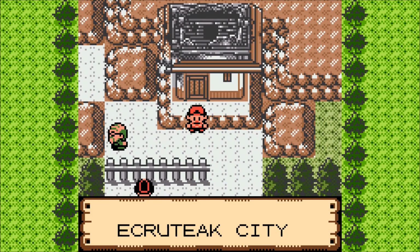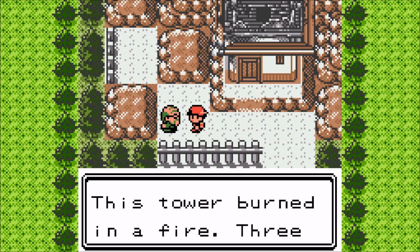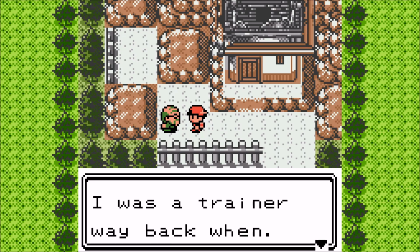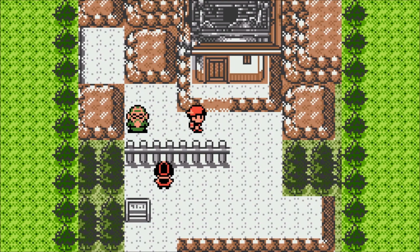Alright, and here we are outside, and I believe this is the guy who was in the gym earlier. In the distant past, this tower burned in a fire. Three nameless Pokemon perished in it. A rainbow-colored Pokemon descended from the sky and resurrected them. It's a legend that has been passed down by Ecruteak gym leaders. Me? I was a trainer way back when. Ho ho ho. Man, this guy is old.